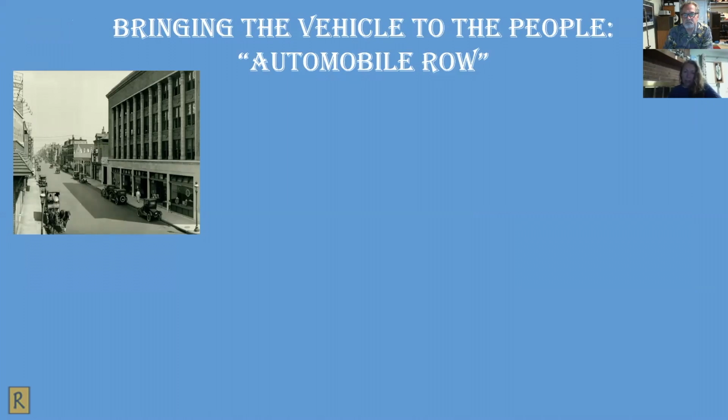The politicians in St. Louis, the city council in the early 1900s, looked at the burgeoning business of the horseless carriage and thought, you know what, we better start zoning for the construction, sale, and servicing of these vehicles. They can be fast, they can be powerful, they have gasoline in them, they're heavy.